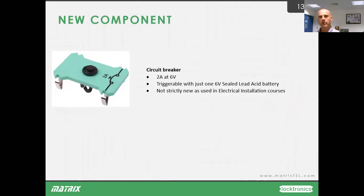There's another component we've had for a while actually, and it's used in electrical installation. One of the problems in fault finding, of course, is that if you're not careful, you're going to be blowing fuses all the time. So this is just a small circuit breaker, and it's used in the place of a fuse in a number of the fault finding experiments.